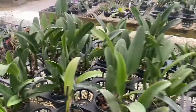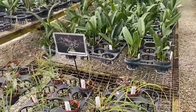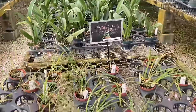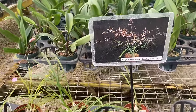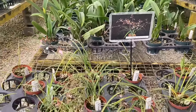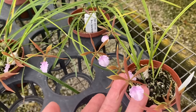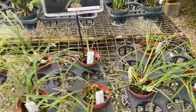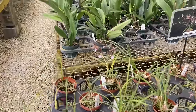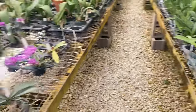A lot of them are in sheath. You can tell. You can see shadows. You can see that there's magic going to happen really, really soon. Here we have the Encyclia Bratensis. It's a species from Belize. And let me show you the blooms. How delicate. How pretty. At first sight, it kind of looks like grass, but then you see the bulbs and you see the beautiful blooms. They're so pretty.